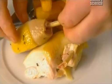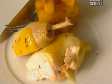Coming up, how to use the chemistry of gels to make the best mash in the world.